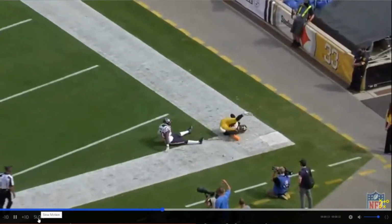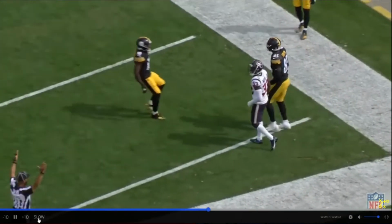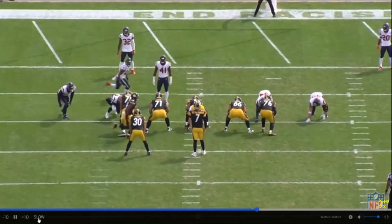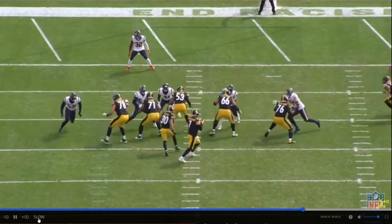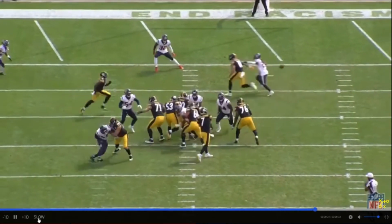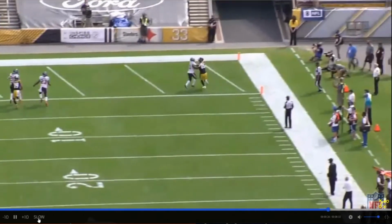But I guess Roethlisberger just trusts Ebron and that matchup. Put the ball where he could go get it. And it's 3rd down, so it is a risky throw. But at the end of the day, I'm not mad giving a playmaker a chance on the ball, especially in this 50-50 situation.